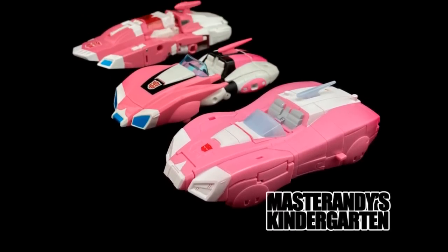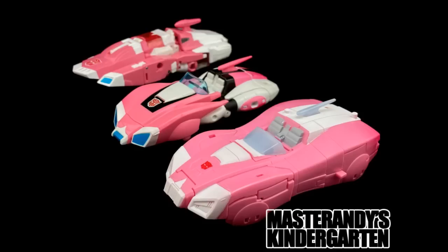Here are the alt mode comparisons. And I still feel like the 30th anniversary version, the Generations, has the best looking alt mode too.